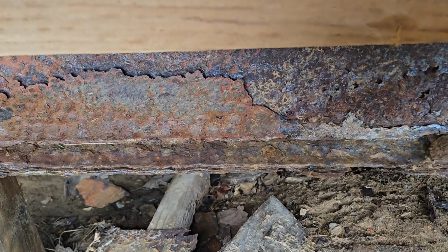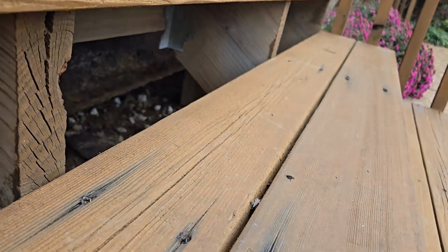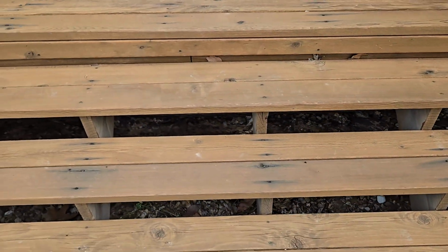But look at that. And this is why you should get your building inspected before it gets this bad. Before it gets this bad, get it inspected. Have somebody like myself come out here and take a look. Because this is wrong. But look at that. Oh, wow, this is wild.